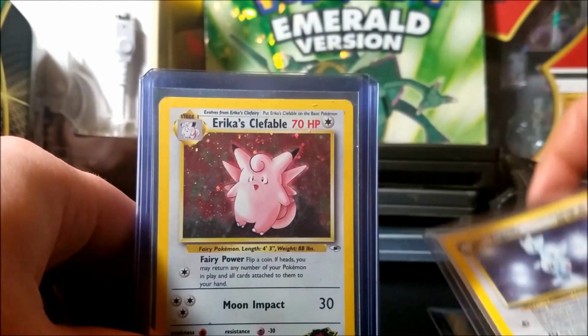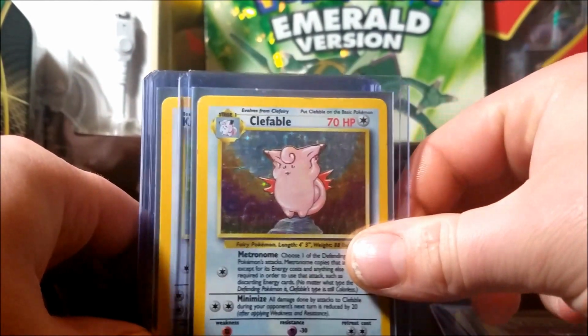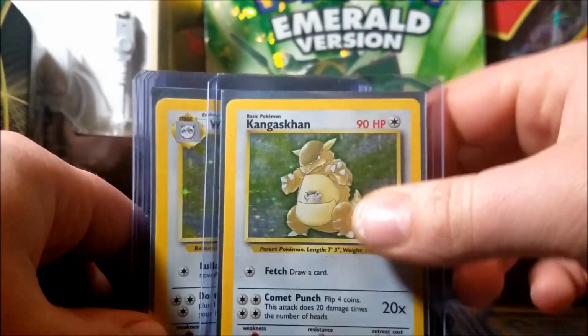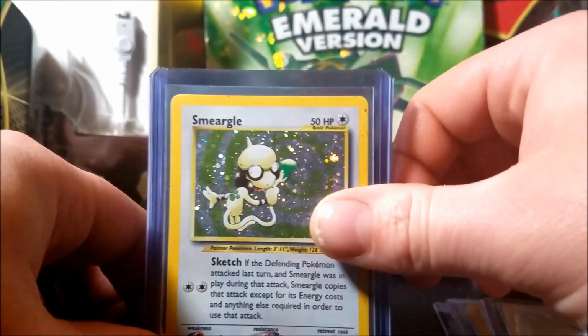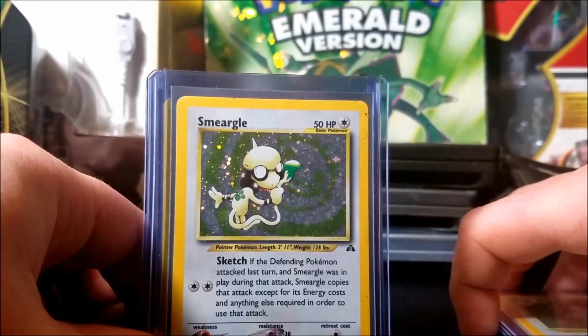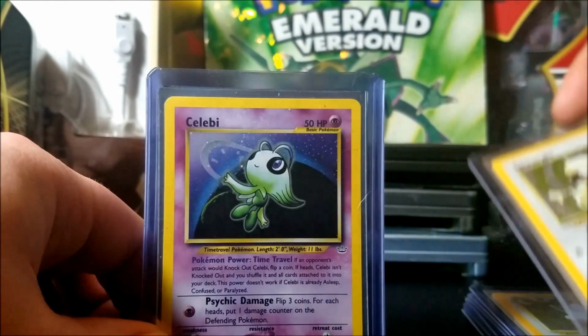Togetic. Erica's Clefable. Jungle Clefable. These are all hollows too. We have Kangaskhan Hollow Jungle Set. Wigglytuff Jungle Set Hollow. A Smeargle. I can't remember the set that came in. Neogenesis something. I don't remember.